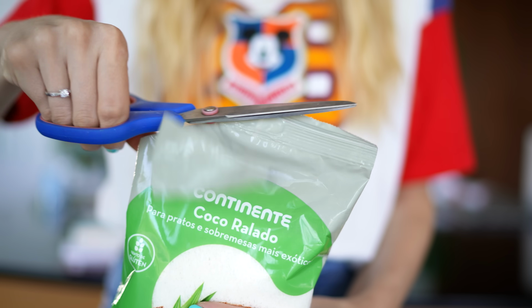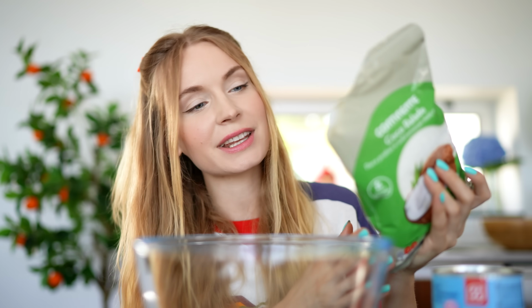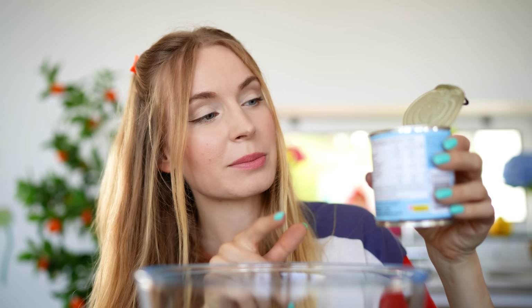Let's open up a package of coconut and then put it onto a little plate like this. I'm gonna pour here just a little pile and then we're gonna put what's left in a mixing bowl. Grab a condensed milk, open it up, and I'm gonna pour about half a can into the bowl with coconut.